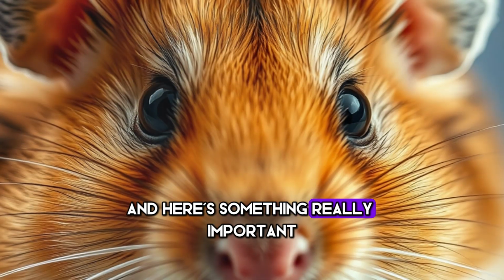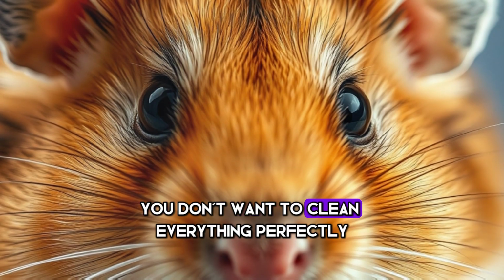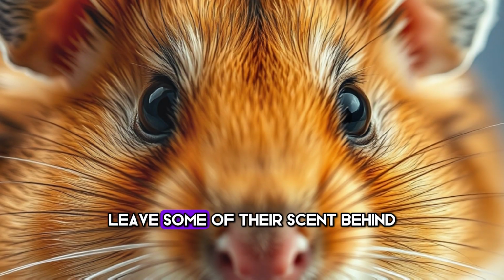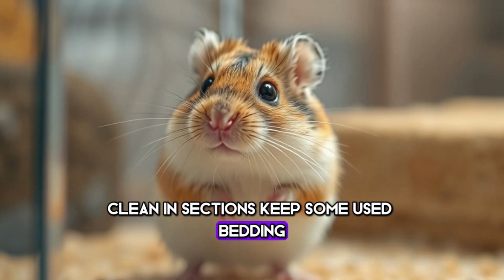And here's something really important. When you clean their enclosure, you don't want to clean everything perfectly. Leave some of their scent behind. Clean in sections. Keep some used bedding.